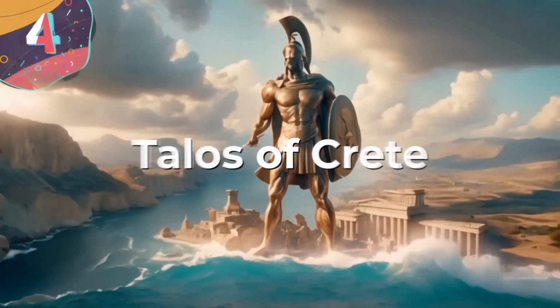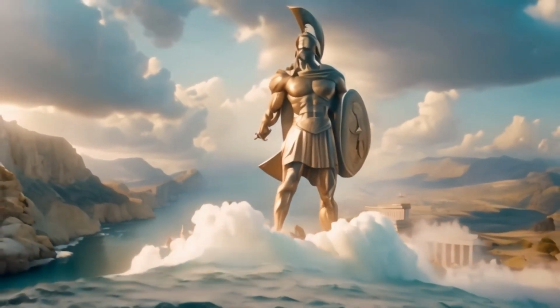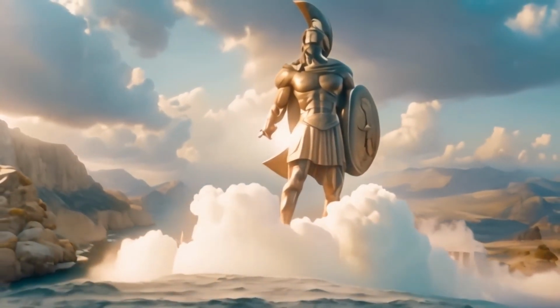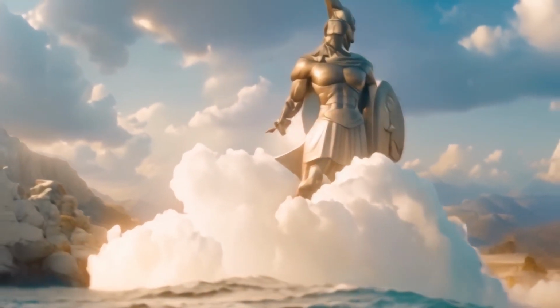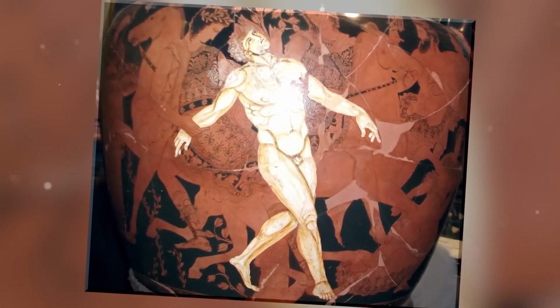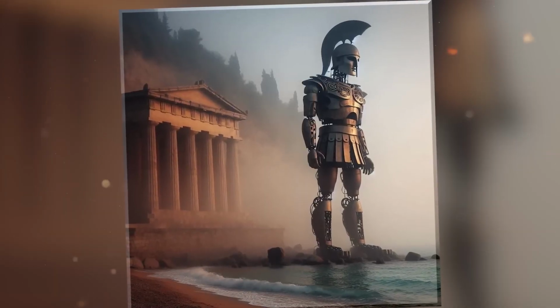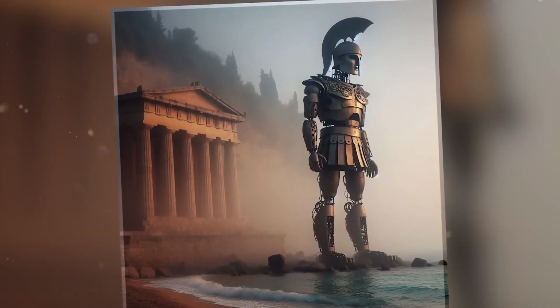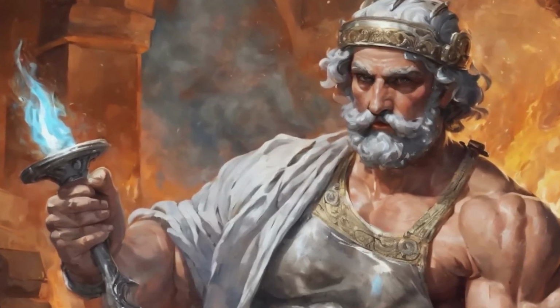Number 4. Talos of Crete. The concept of artificial intelligence and automatons is not a modern phenomenon. It dates back over 2,000 years to Greek mythology. The myth of Talos, often considered the first robot-like creature in mythology, is particularly notable. According to legend, Talos was an automaton created by the god Zeus, although other versions attribute his creation to Hephaestus, the god of fire and iron.